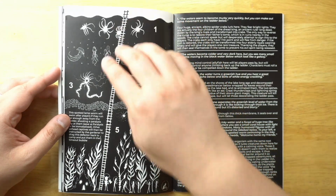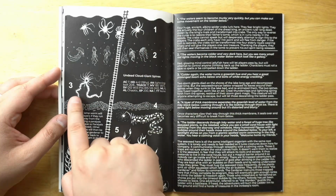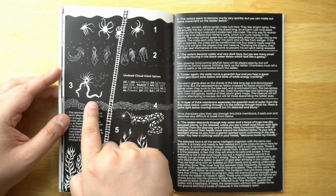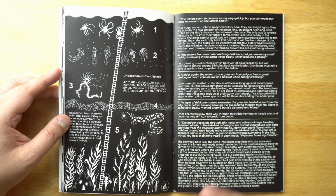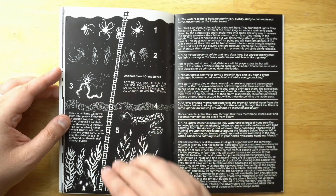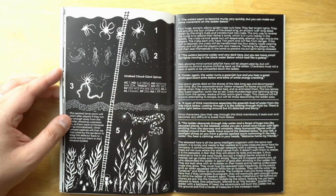There's a bunch of different layers that they're going to go through as they descend deeper and deeper, some types of monsters. This one is really crazy. It's some undead cloud giant spines. Some cloud giants have rotted away all but their spines, that are now crackling with electricity. And these are swimming around, sort of guarding this layer to the bottom of the lake. They'll let people go down. They won't let people go back up again.